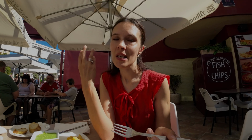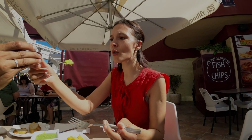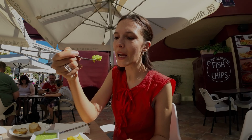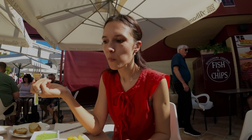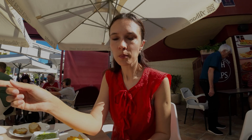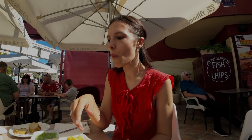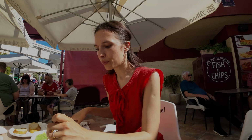Not a typical option for breakfast for us, but we've asked if it's typical for people to get things like these, not just an English breakfast, and they said of course, so we've gotten these. There's also pea puree, which is what it is. You can add some salt in it if you want. We didn't add any, but it is very good.